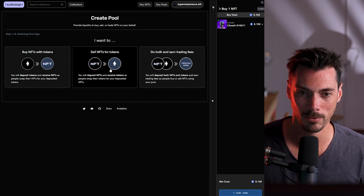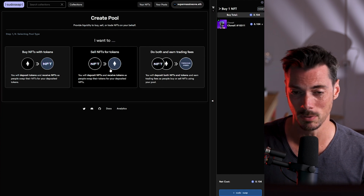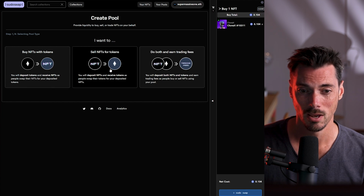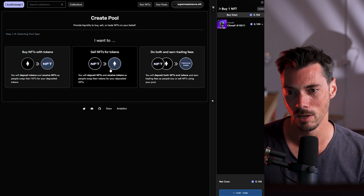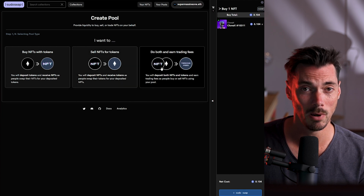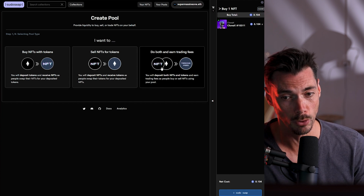And if the seller is happy with that, then they'll sell it to you and off you go. Similarly, you can go the other way. You've got NFTs in your collection you want to sell, and then you set the specific conditions for that, and anyone with ETH to match those conditions can deposit their ETH and they will be returned a clone for that privilege. Or you can do both, and if you do both, then you will earn trading fees.